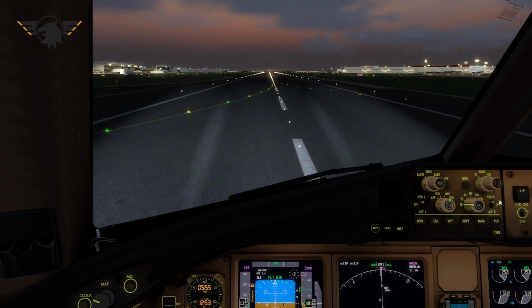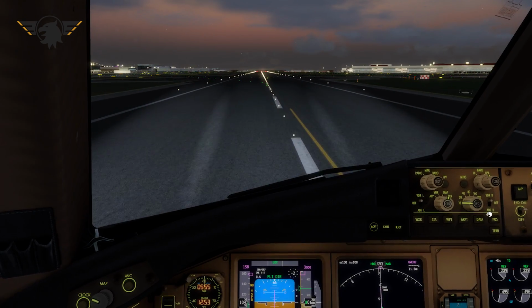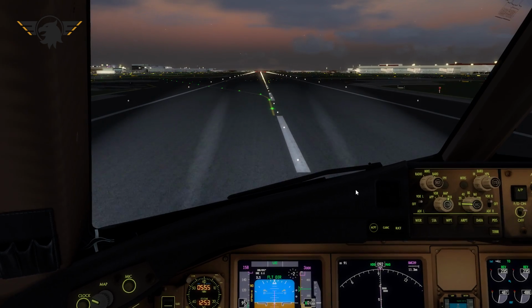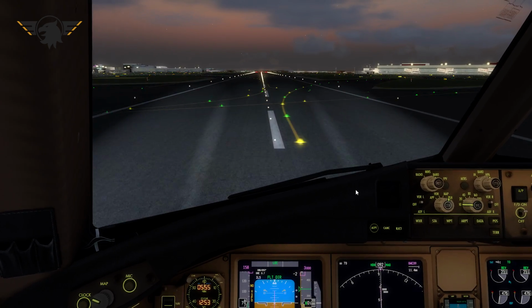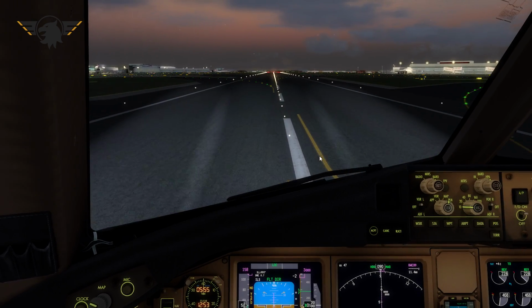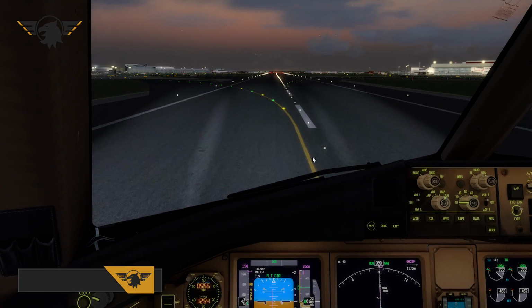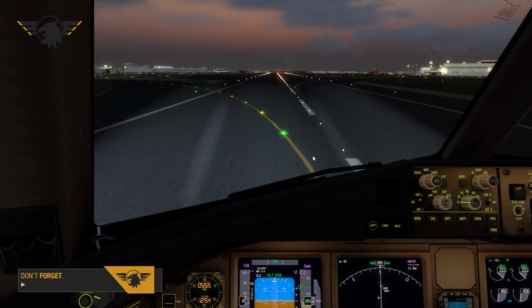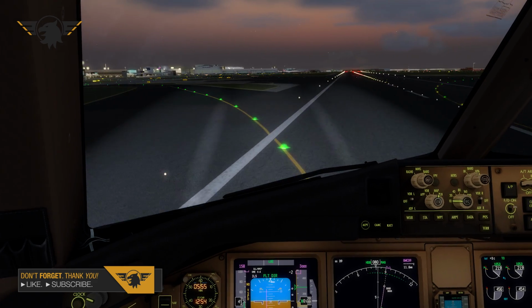Keep it straight, idle reverse. Decelerating very nicely. There's 80. I'll take manual braking from here. There's 60. And we'll get off at this rapid exit here. Very good.